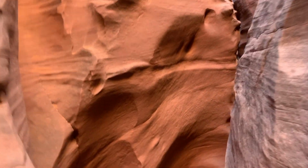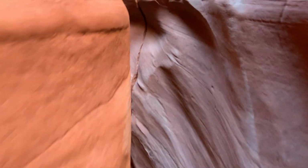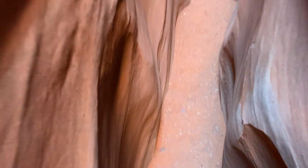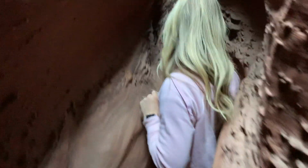But I had to take the backpack off to get through some of the most narrow spots here. I'll turn sideways, and basically my chest and my back is touching at the same time. So I think the most narrow spot's probably about 14 inches to 16 inches wide. But yeah, a lot of fun. If you're claustrophobic, I wouldn't recommend coming through here, because there are some spots you'll see up ahead where we actually have to crawl through some rock falls.